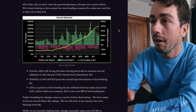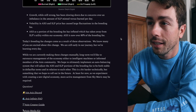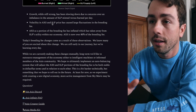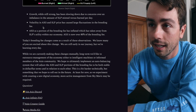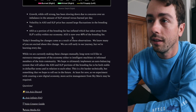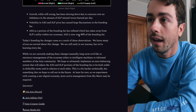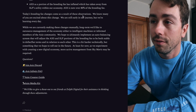We've been looking at data around Axie breeding economy for weeks now, and this is what we've observed. Growth, while still strong, has been slowing down due to concerns over an imbalance in the amount of SLP minted versus burned per day. Volatility in AXS and SLP price has caused large fluctuations in the breeding fee. AXS as a portion of the breeding fee has inflated, which has taken away from SLP's utility within our economy. AXS is now over 80% of the breeding fee. And that's what we had talked about before, that definitely Sky Mavis does not want that to be the case. They want SLP to be the driving cost in breeding. Today's breeding fee changes come as a result of these observations.